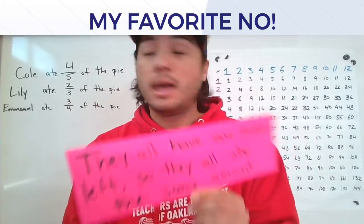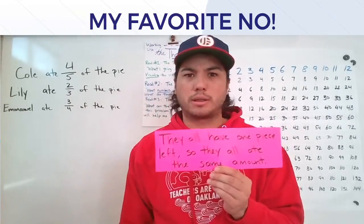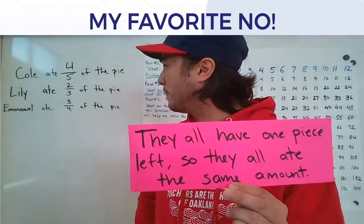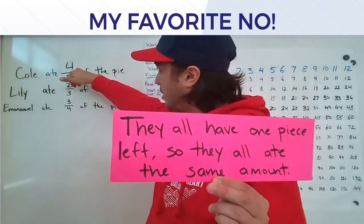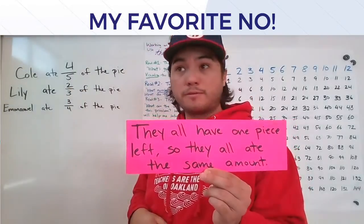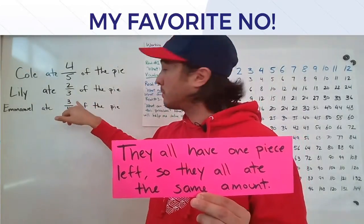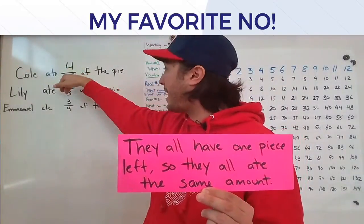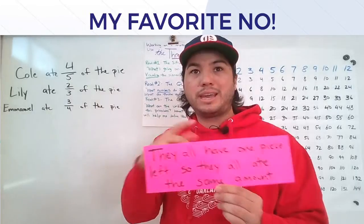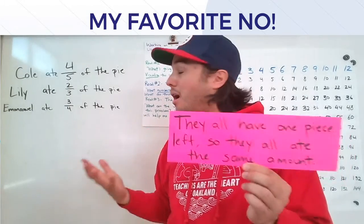I love this because it shows a lot of nuance and really strong thinking with fractions. The mathematicians who gave this answer immediately saw some patterns. They noticed all of the numerators are one less than the denominators, meaning if you add one more of that denominator, you're going to get 4/4, 3/3, or 5/5, meaning we would all have one. So they did a great job of going, oh, they ate everything but one piece. Excellent work there. I 100% agree.